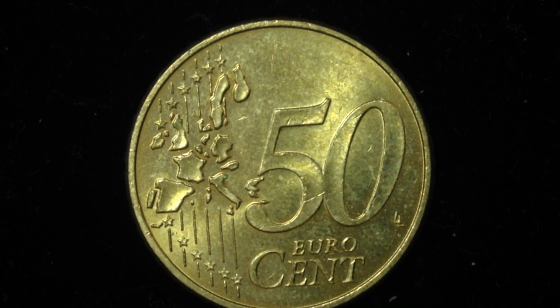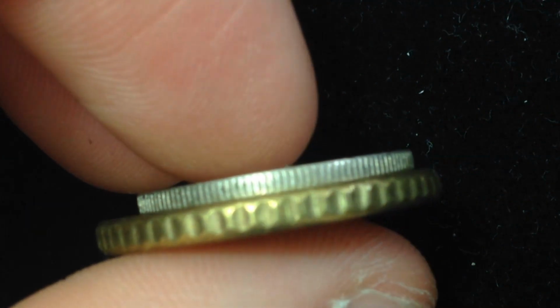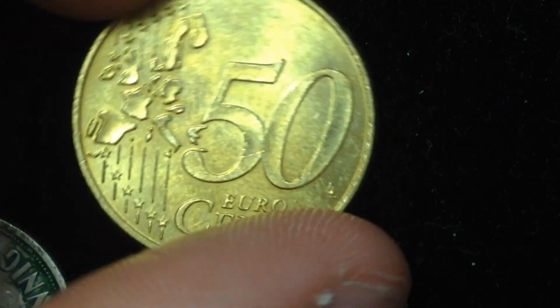This coin was made from 2002 until 2006. Its value is 0.5 euros, so that's 50 euro cents. It translates to about 59 United States cents. Its metal content is Nordic gold. Its weight is 7.8 grams. Its diameter is 24.5. Now, its thickness is 2.38, so it's a pretty thick coin, especially when you compare it to the old coin that they were producing. So you can see, yep, much thicker.